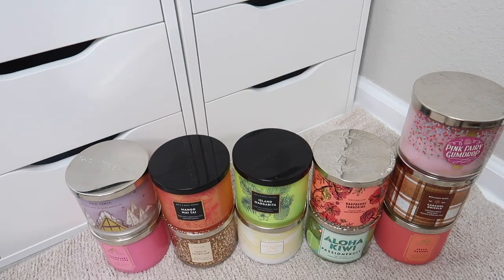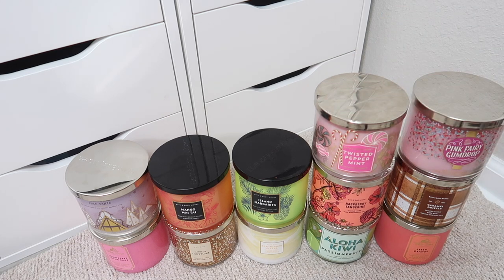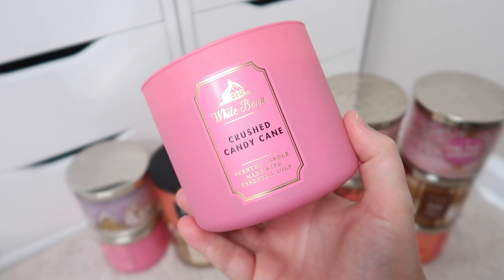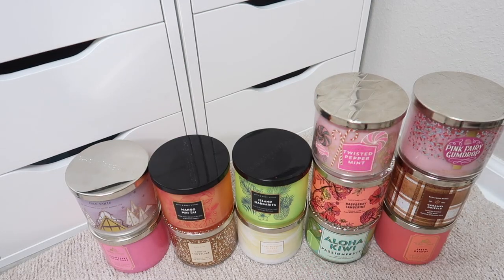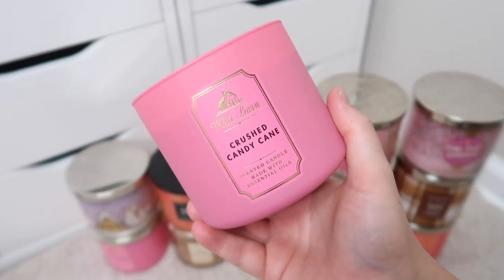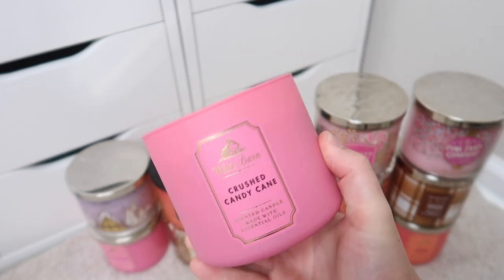But yeah, this one is amazing. I would totally buy this again. I don't know if they still make it. It's very minty, smells like a candy cane, but a little bit sweet. I feel like this one is sweeter than the next one I'm going to show you, which is Crushed Candy Cane. This one has more of a cooling, minty scent to it. It's so cute. I love this one as well, but the Twisted Peppermint is sweeter, it's creamier, so I think I prefer Twisted Peppermint over Crushed Candy Cane, even though they both smell amazing and I would totally burn both of them. I think Twisted Peppermint is my favorite.